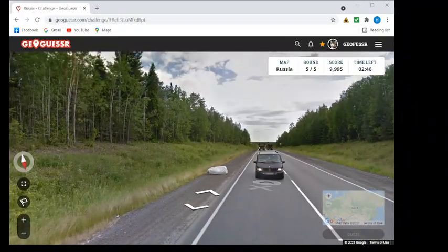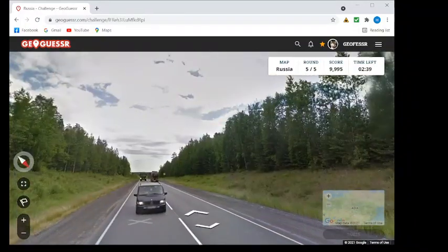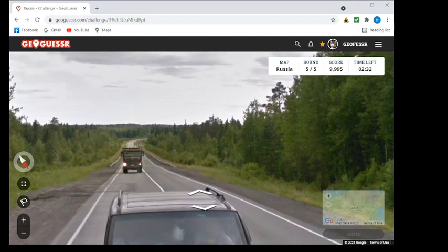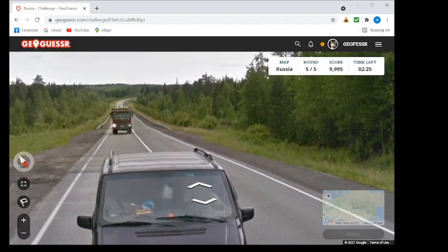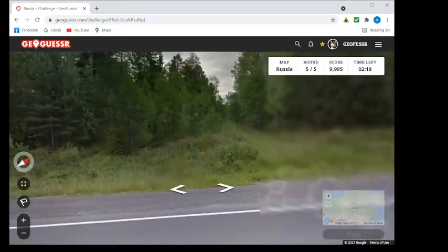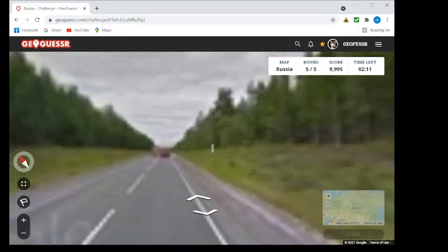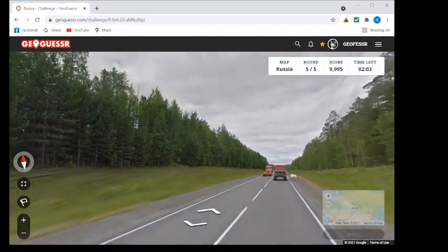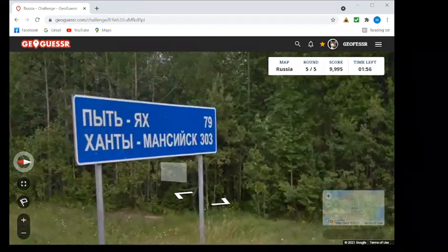Are there military trucks chasing that guy in the Mercedes? Maybe he dropped something. Is it a body? There's Mercedes guy. And maybe that's not a military truck, like that. Oh, that's French looking. Okay, we've got, it's again conifer birch forest. Yeah, looks low, maybe not very agricultural. Oh, we have Pityak and Khanty-Mansiysk.